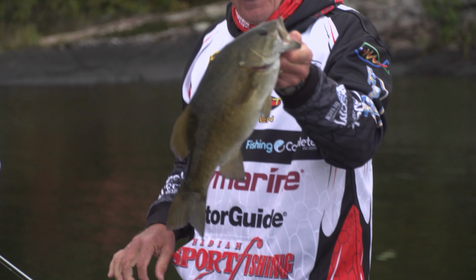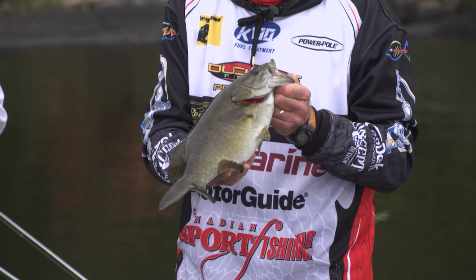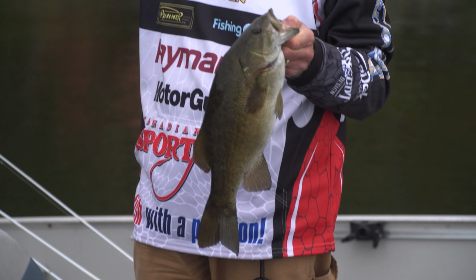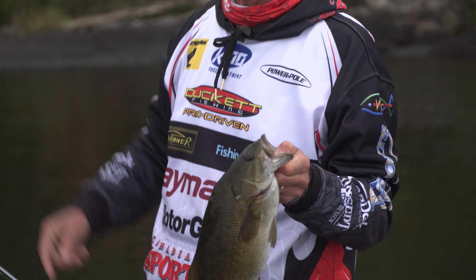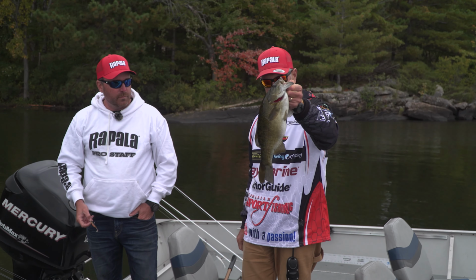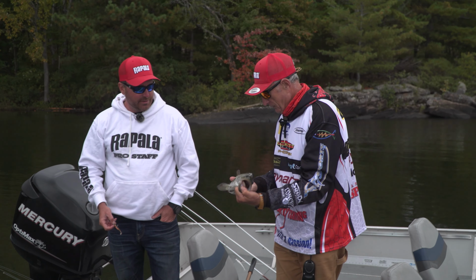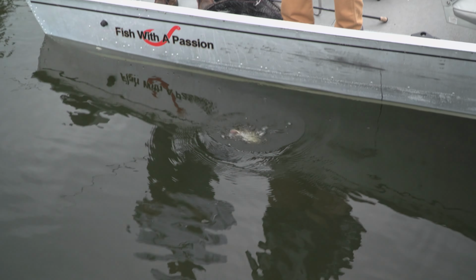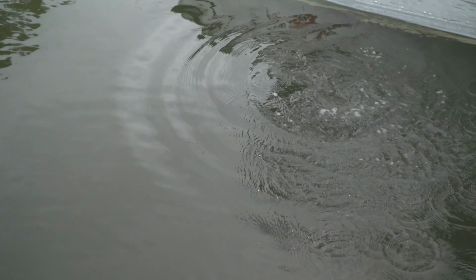They're so beautiful and healthy. And with these colors, we've been going along the shoreline. You can see some of the trees are fire red, the leaves. Some are yellow, just starting to change. They look so nice blended together. Perfect backdrop for this guy. Gorgeous fish. There he goes. Bye-bye.